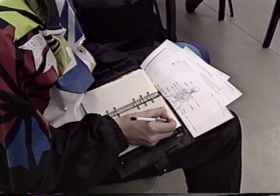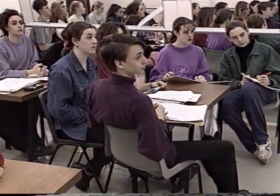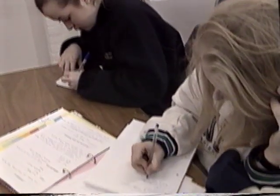Anybody else know any functions of the skeleton? Provides calcium. Good, yes. Right, we've got calcium storage in the bones, which is essential for the body, for body growth. Anybody, anything else? Yep, Nicola? It provides the basic human shape. Good, yes. The skeleton provides for the basic human shape.